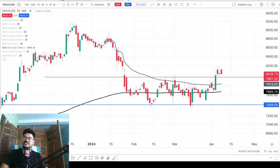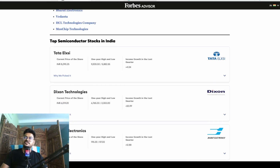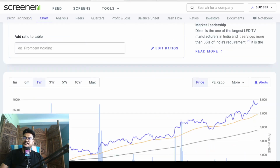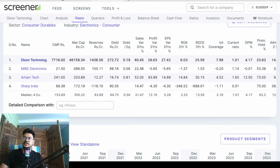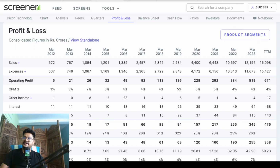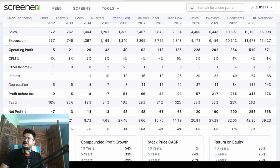Now let's go to the next stock, Dixon Technologies. So let's find out Dixon Technologies. Here it is. Now quickly coming to the debt to equity ratio, 0.19. Very good, not much of a debt in this company. Then annual profit and profit growth and sales growth. There is clear sign of growth.